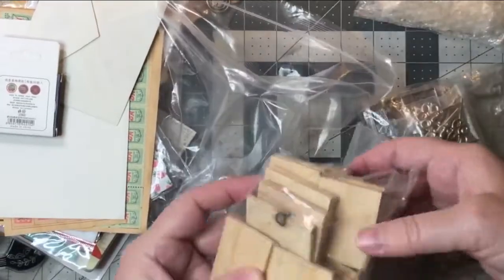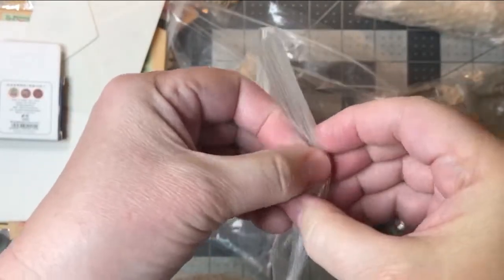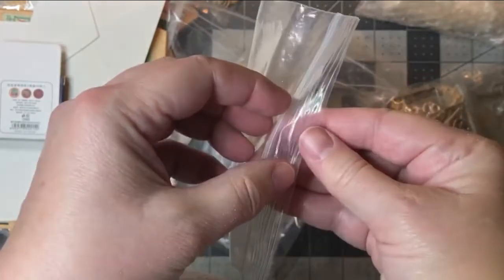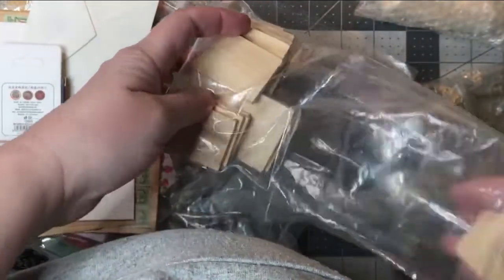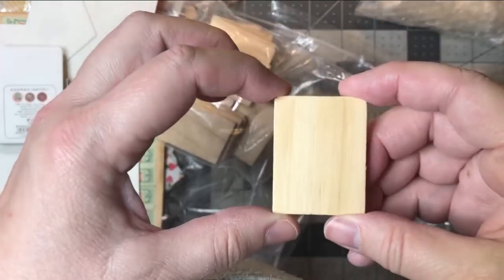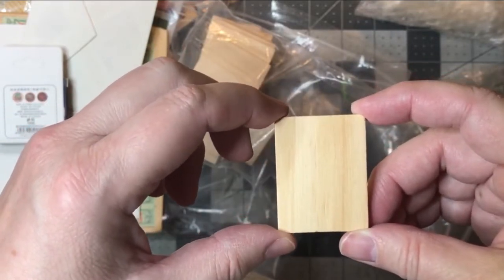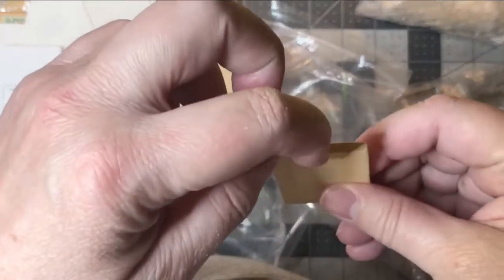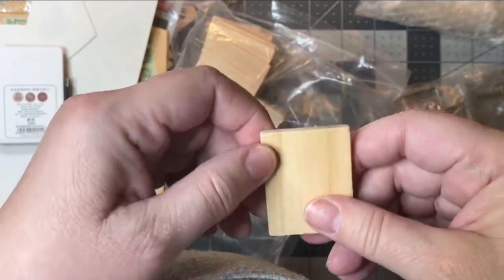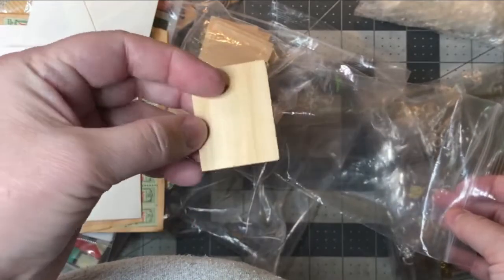Okay, and then we have these, which are just little pieces of wood. And you know, you could make anything out of this. I could make pendants. I could do a tiny embroidery and then glue it on here. That would be cool. Little tiny slow stitching and make it a pendant. Drill a hole in the top there. Put the eye screw or whatever the heck it's called in there. I could paint it. I don't know. I thought they were fun and full of possibility.